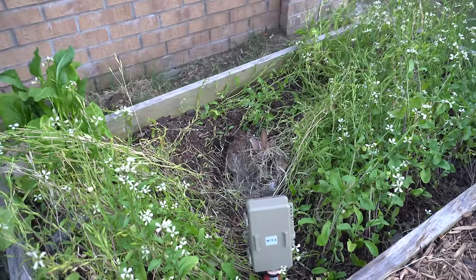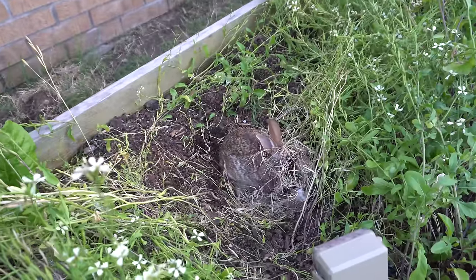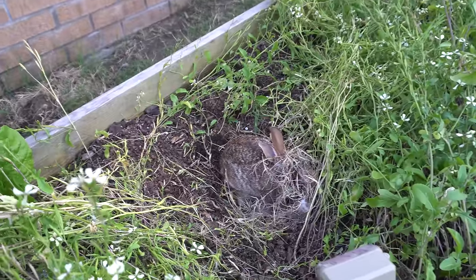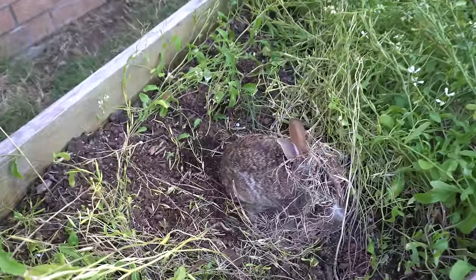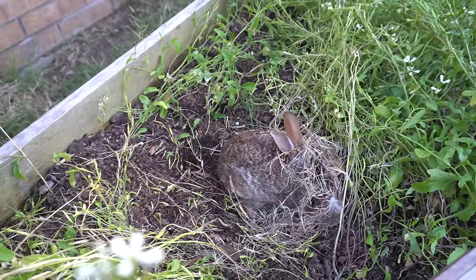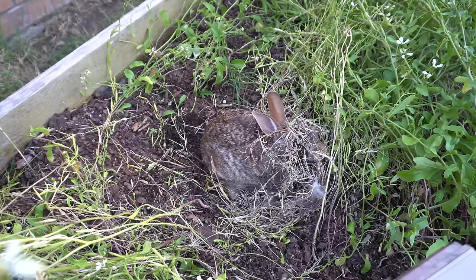All right guys, so today the mother came and is feeding the baby. Usually they come in the evening and I never get to see them, but this mother is really tamed and she's here feeding the baby right now and she doesn't care. I'm right next to her. So the feeding usually takes about a few minutes because they're still very young.